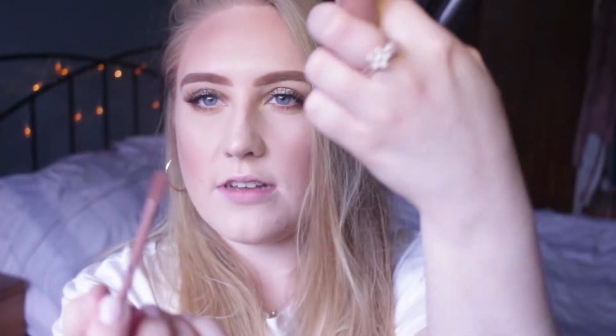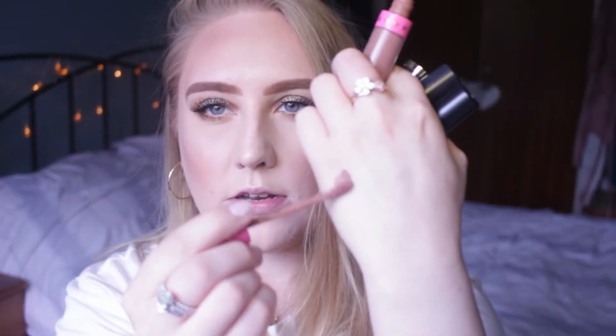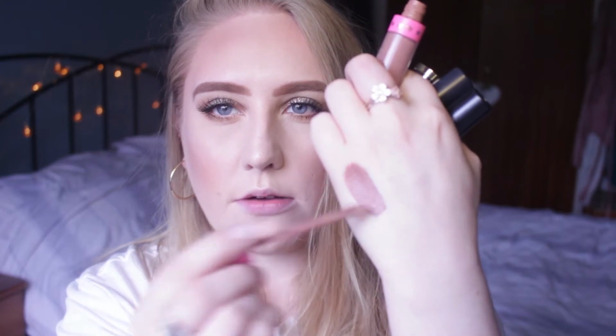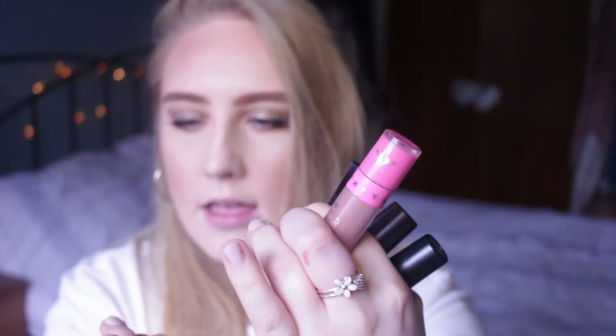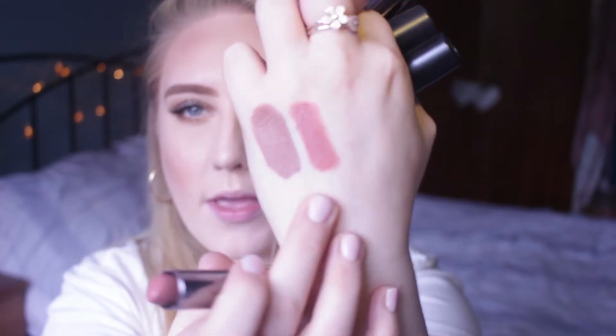So my first Jeffree Star one is Celebrity Skin. I'm going to swatch them on my lips as well, but just for now, I'm just going to show you my favourites. So you've got Jeffree Star in Celebrity Skin. Then we have Urban Decay Liar, which is next to it, which is a bit more pinky.